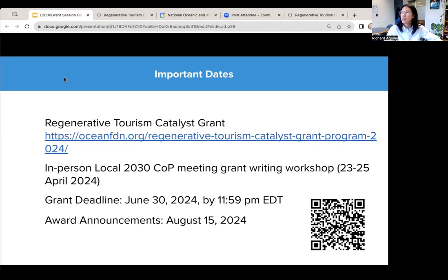But I'm looking at the criteria for judging the applications. And innovation, as showed in the last slide and in the call for applications, innovation is one key criteria. However, as we know, innovation can be quite broad and subjective. And so I am assuming that the innovativeness of the project should be rooted in the local context that we're trying to change and regenerate. Was my impression correct?